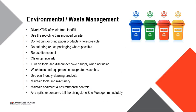Environmental waste management. Please use the recycling bins provided on site. Try not to print or bring paper products to site where possible. We understand that some paper is needed. Do not bring or use packaging where possible. Reuse items on site that we already have before purchasing new ones. Ensure you clean up regularly after yourself.